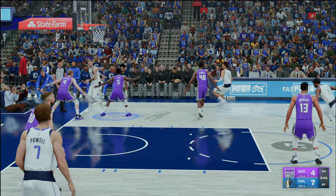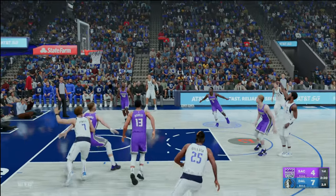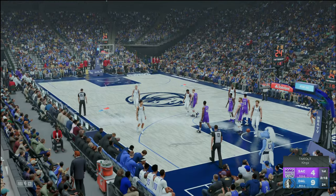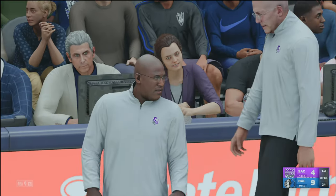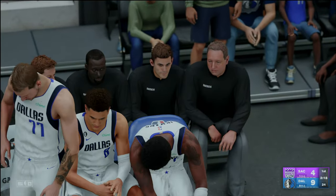Doncic against Fox. Doncic passes to Green. Here's Irving. And that one's good. And Green with the assist. Something that's not talked about is that he is a high IQ player. You got to respect how fast Kyrie makes decisions, especially when it comes to shooting the ball. Timeout called. Sacramento.